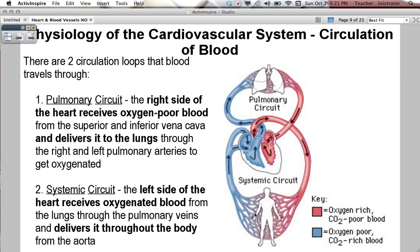So this first loop, if we consider that we start out in the body, we've just delivered all of the goods and we've picked up all the waste, including carbon dioxide and other waste products. Then we need to go back to the heart so that we can get oxygen by going to the lungs. So that part that you see in blue is the pulmonary circuit. The other side, the left side of the heart, is called the systemic circuit.